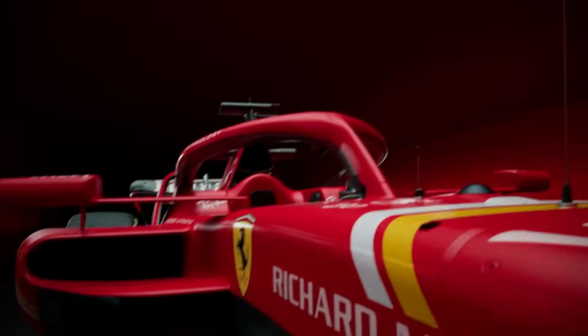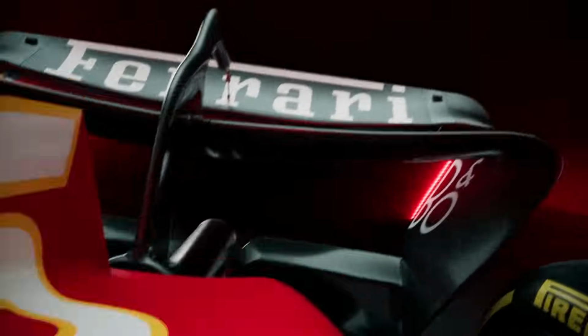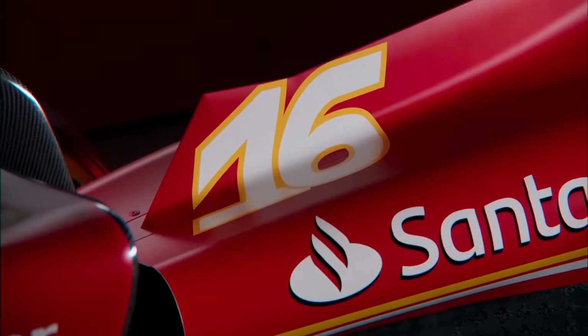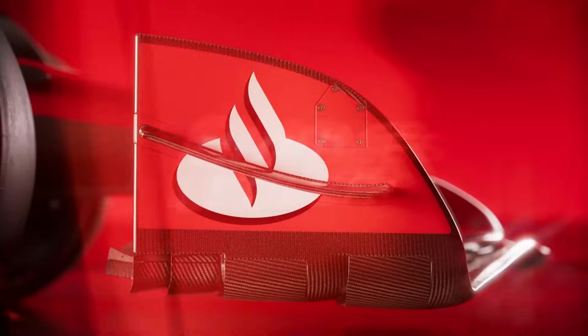For Ferrari, they are in a good position to at least get one driver on the podium. The question is though, can they maintain this pace over a race distance, or is the tyre wear going to hit them like it has done at previous points last season?